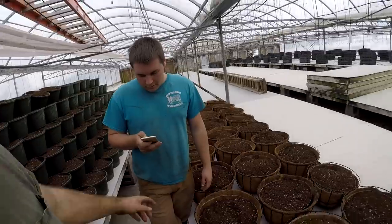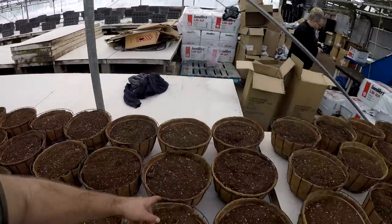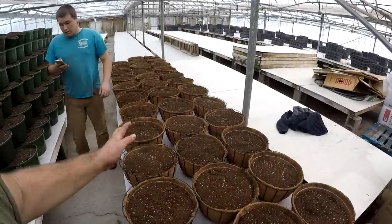He's a whiner. These are the cocoa baskets that we got filled. We got quite a few of them. We ordered way more than last year because we sold them really fast last year. So we want to have some more here for the customers.